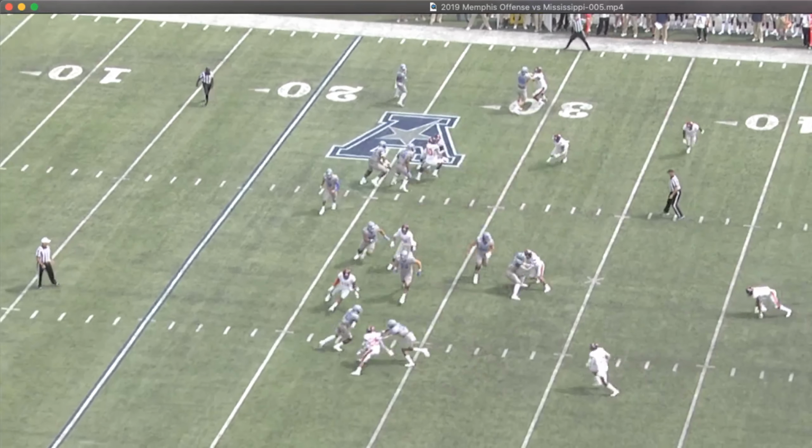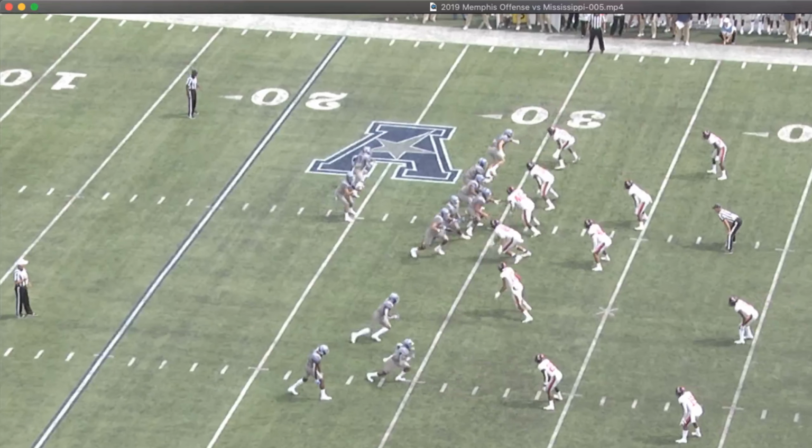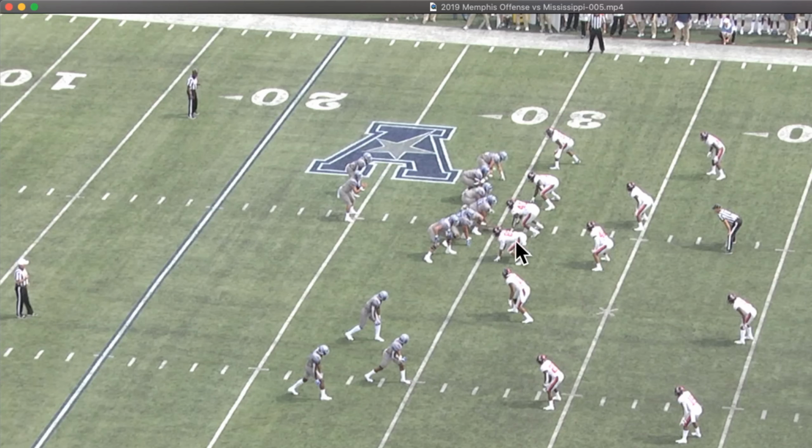So this is, again, first play of the game. You can see, look, we don't believe that we can beat these guys up front. We don't believe we're just better than them up front, so we're not going to try to run it down their throat.